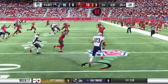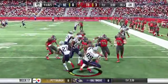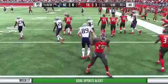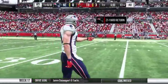This is taken around the 12. 21 yards. Well done on the return. And the Patriots take over.